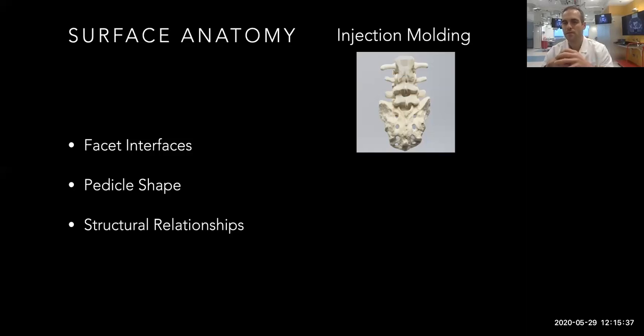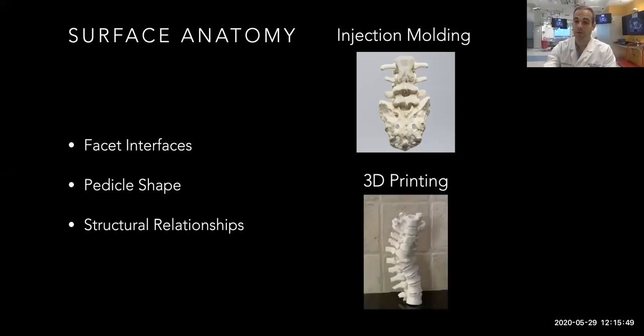And there's a company out there that does this called Sawbones, and you may use that in your medical curriculum, which is great for learning surface anatomy, but it really doesn't feel like bone when you're operating on it. And then I heard about 3D printing. And 3D printing is really great because you can get micron level detail of the surface structures of not only bone, but all other soft tissue structures as well. And there were a lot of different filaments and thermoplastics and resins that I saw that I thought, man, if we use some of these, maybe I can make this not only look like a vertebrae, but feel like a vertebrae too when we're operating on it.